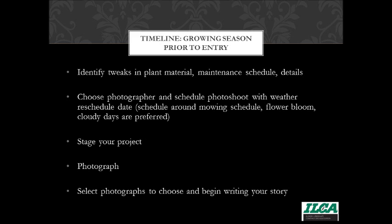In the growing season prior to your entry, identify tweaks in plant material, check your maintenance schedule, and look at all the little details. Adjust if needed. Choose your photographer and schedule a photo shoot with weather reschedule dates. Make sure you schedule around your mowing schedule, flower bloom time, and cloudy days are preferred for the best photos.